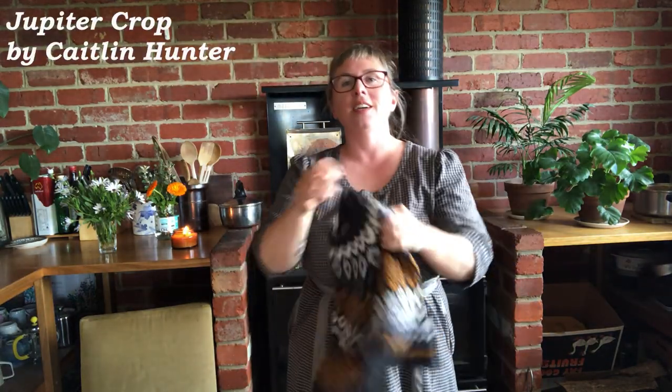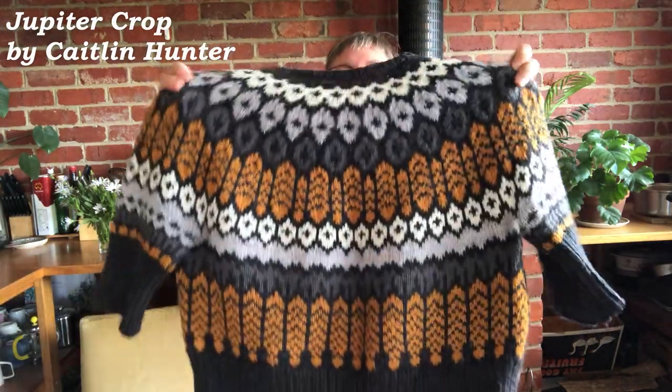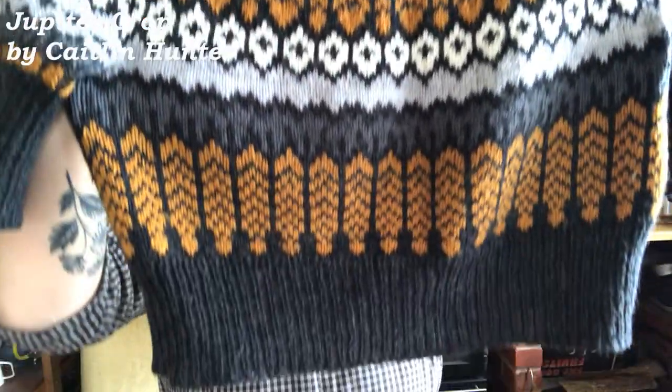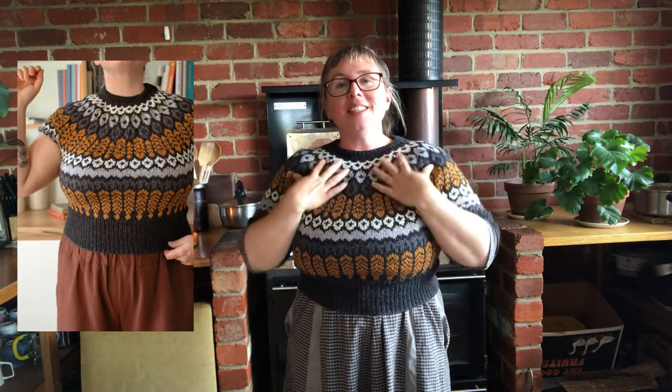My next one is my favorite crop. It is another Caitlin Hunter pattern, the Jupiter crop. Very pretty. It's just so pretty. I love it. And I knit this with, wait for it, Bendigo Woollen Mills Classic 5-ply. Can't go wrong. Machine washable, it's hardy.